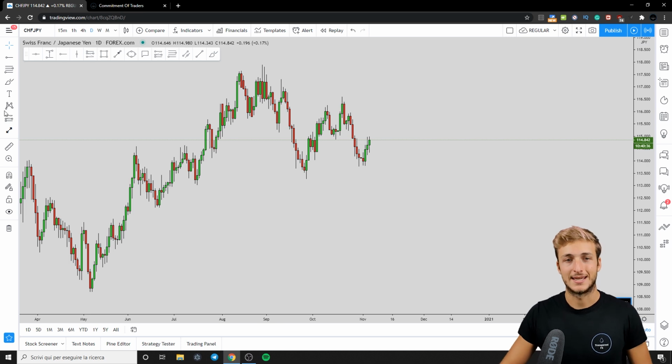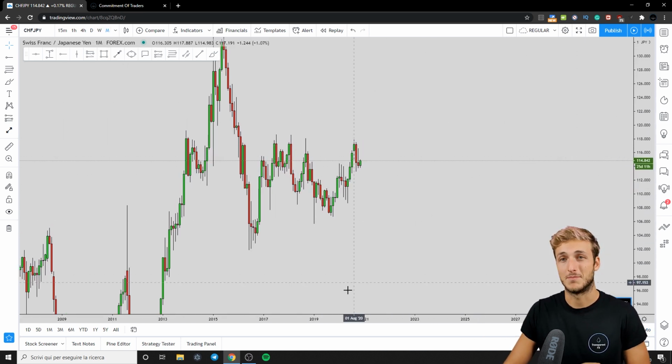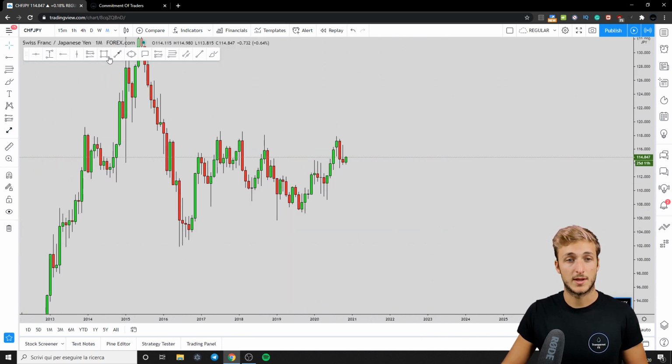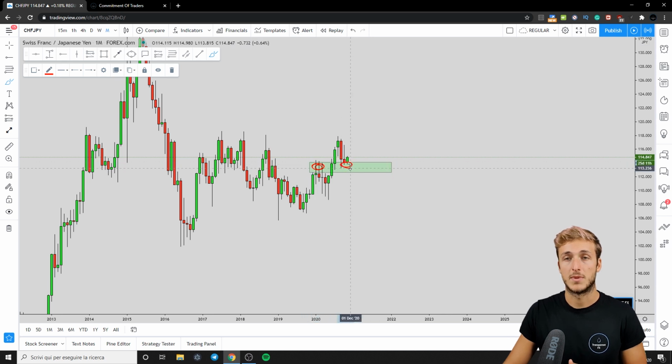Okay, so let's get straight into the analysis. And as usual, let's start from the monthly time frame. Now, from a monthly perspective, we can see that currently the market is testing a previous level of monthly resistance, which is now turned monthly support.